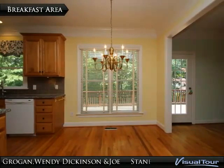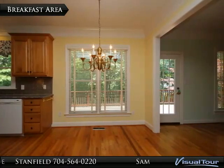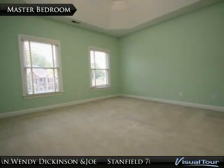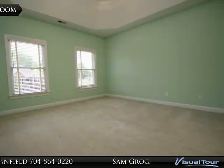The breakfast area is nestled between the kitchen and the great room and features crown molding, hardwood floors, and custom blinds. The master bedroom is on the second floor and features trey ceiling, crown molding, and custom blinds.